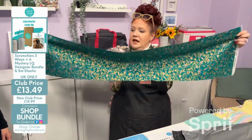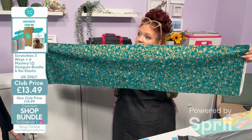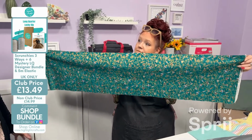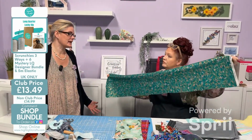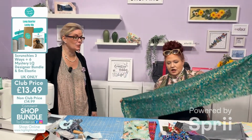That is incredible. So you could do your scrappy quilt with these. You can do so many different things with those. Because it's 10 inches wide, you can cut it up and effectively make your own layer cake. Oh yeah, that'd be beautiful. And then all sorts of things.